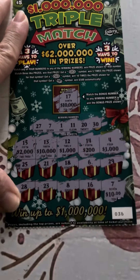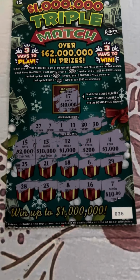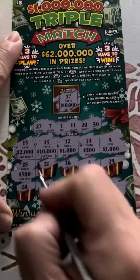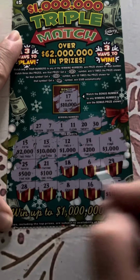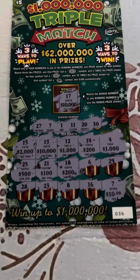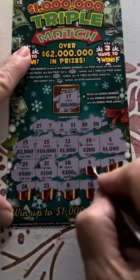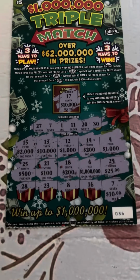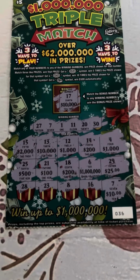$200, $1,000. $200 and $1,000 again. That would be super duper. Like super trooper. $500, $100, and $200. 500, 100, 200. There's two 200s. What? That'd be cool too. I will take any money the Florida Lottery would like to give me. $1 million, $25. $25. All right, last row.